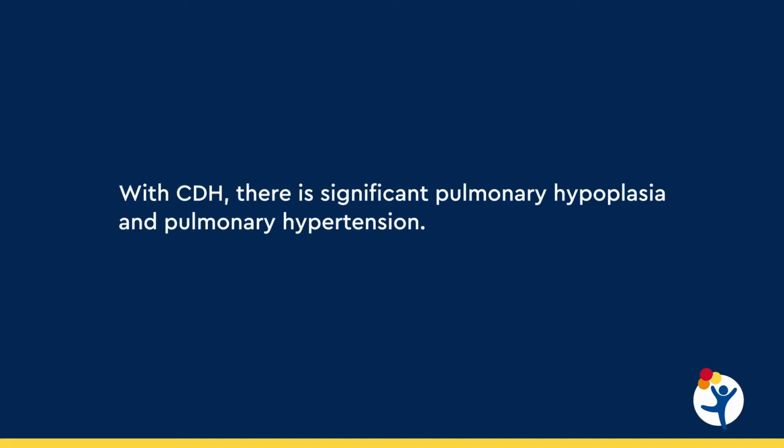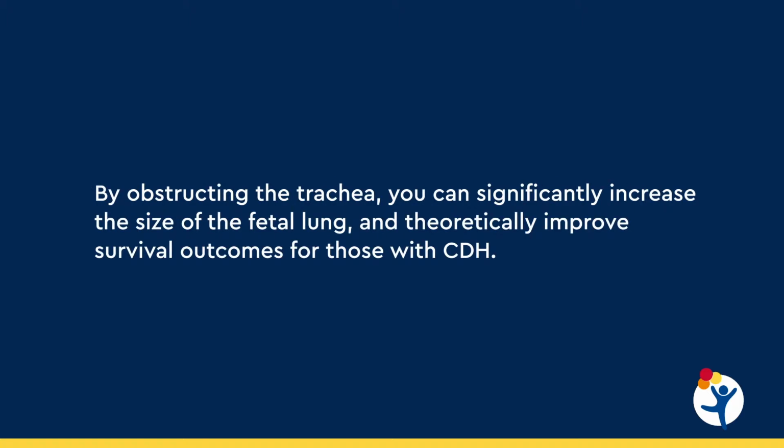Further research was done in the 1990s on animal models with congenital diaphragmatic hernia, because with CDH, there is significant pulmonary hypoplasia and resulting pulmonary hypertension. So as shown by obstructing the trachea in these animals with CDH, you can significantly increase the size of the fetal lung, and theoretically, you can improve survival outcomes for CDH.